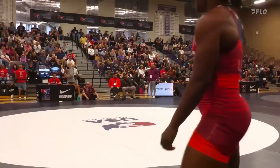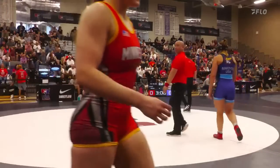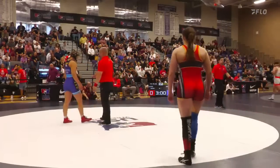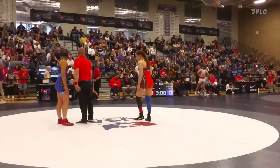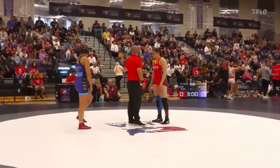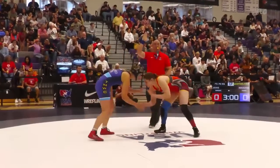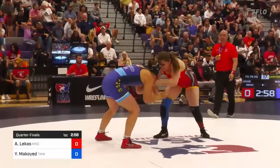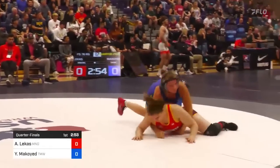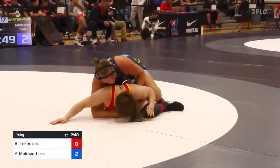Wrestling on mat 2, bout number 17, 76 kilos: Ashley Likas, Minnesota Gold, and Yelena McCoyed, Howard RTC, Titan Mercury Wrestling Club. Yelena McCoyed in the blue, Ashley Likas in the red. We're underway. McCoyed gets that little snatch single right away, finishes quick. 7-second takedown there for McCoyed.